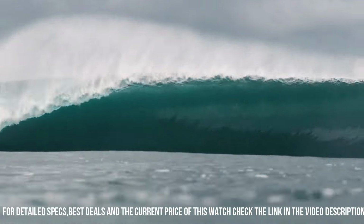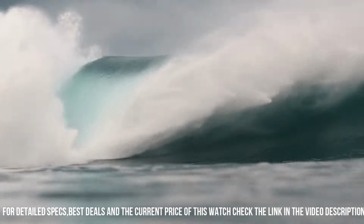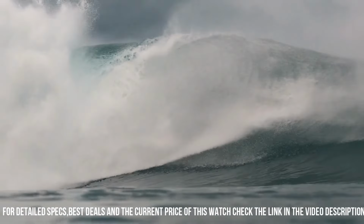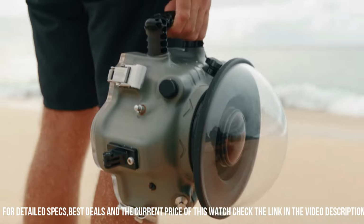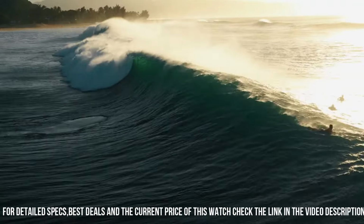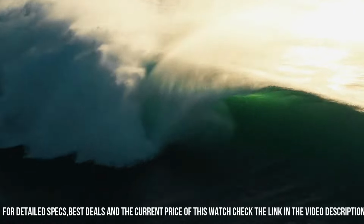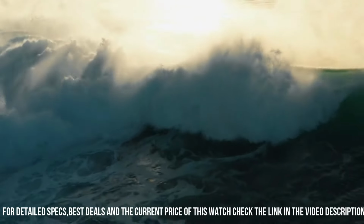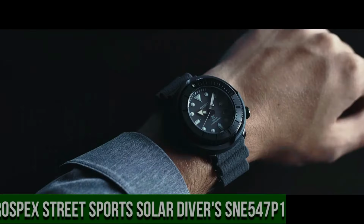One-way rotating elapsed timing bezel. Black dial with sunray finish. Magnified day-date calendar. Lumabright hands and markers. Screw-down crown and case back. 42mm case size and looks really good on my 6.7-inch wrist. Water-resistant depth, 200 meters.